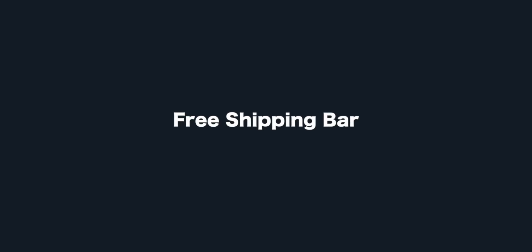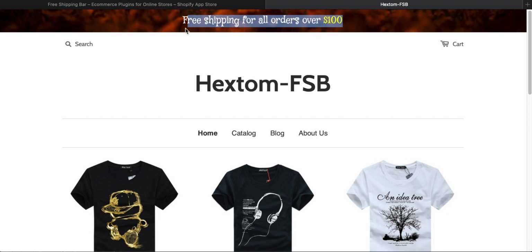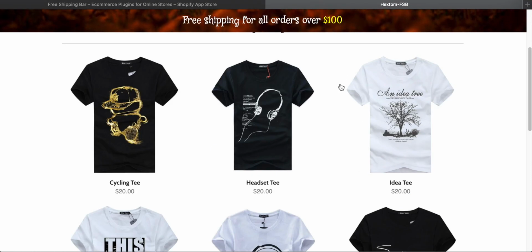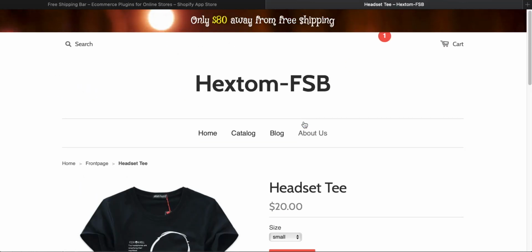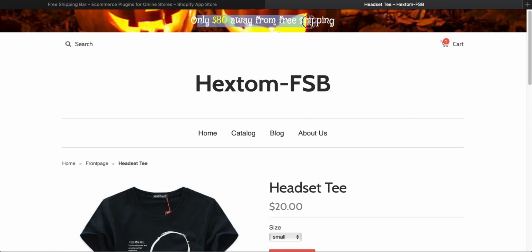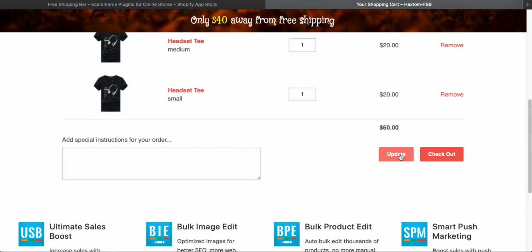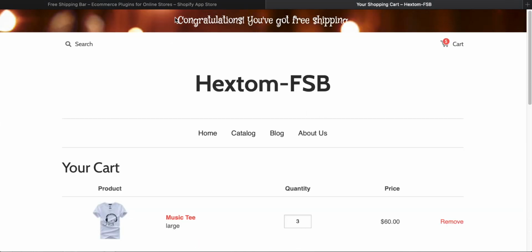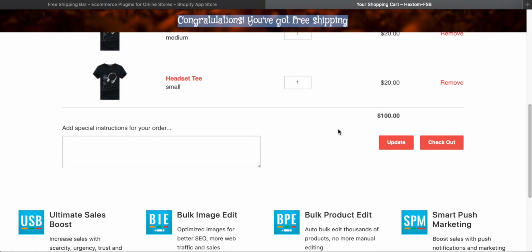Free shipping bar by Hexam is just really, really simple. All you do is put the shipping bar at the top of the site. So it will say free shipping if you spend maybe $100 or $250, or you can change this to whatever you want. And then what's really cool is that will be placed everywhere on the site so people can see it all of the time. Then when people add things to their cart and their cart value actually goes up, the value on the free shipping bar will change. So if your free shipping's at $100, someone has $60 in their cart, basically it will say add another $40 and then you'll get free shipping. So it's a great way to try and increase your average basket size.